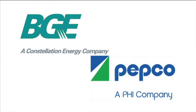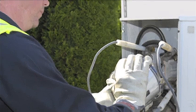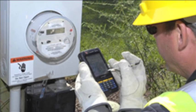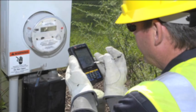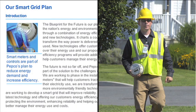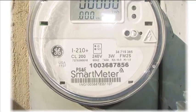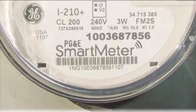You may have already heard that Pepco and soon BG&E will be installing new meters called smart meters for all customers in Maryland. Pepco has recently begun installations in Montgomery County and they'll continue through 2012. You will receive information from your utility before they exchange your meter, which you should review carefully. This information helps explain the features of the new smart meters and when those features will be available.